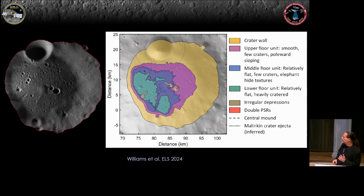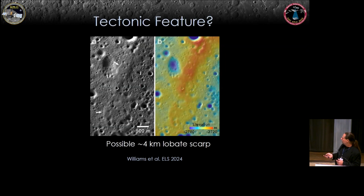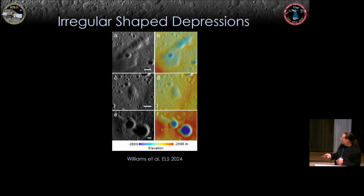We also see some interesting irregular depressions, possibly a remnant lobate scarp here that's separating this lower unit. You can see that here. So it would be about a 4-kilometer lobate scarp. Here's some of those irregular shaped depressions. It's not clear what's forming them, but I don't know if they're related to impact craters or not, but you've got some deflation of the surface. And we see these in a lot of the PSRs.